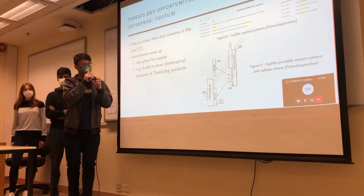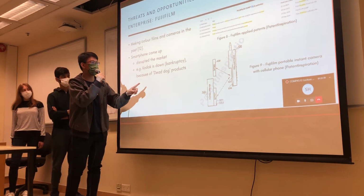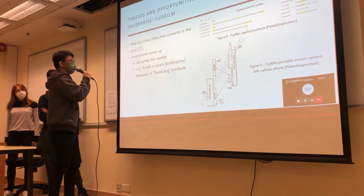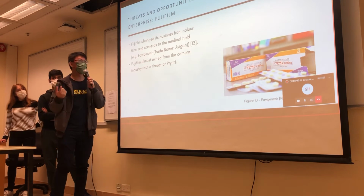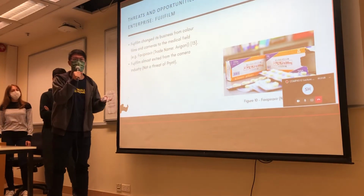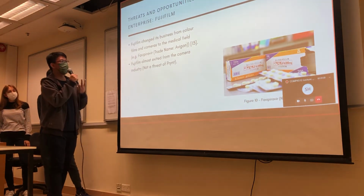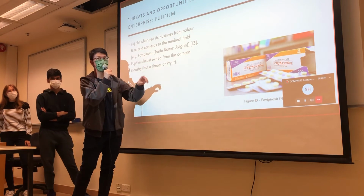Kodak is dead. Fuji, yes, for some reason, they changed to something else. Yes, but Kodak went down because of the products like the color films and the cameras, right? But why did Fujifilm survive? This is because they moved their business to another field, which is the medical field. Especially, they also have laboratories making products like cosmetic products and medical products. One of the identical examples is a very famous story in the industry, Kodak versus Fuji.